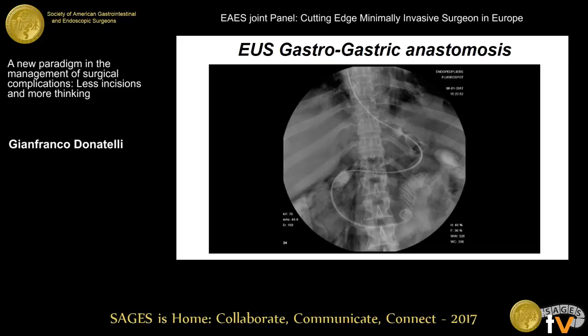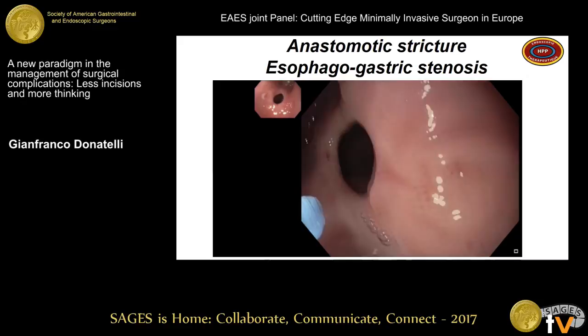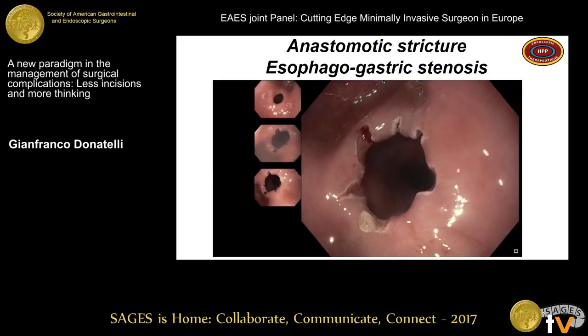And sometimes we have stenoses that are very easy to treat like that. In this case, you can use a stent, you can use hydrostatic dilation, but, sorry, I prefer to perform incision of the ring, because I think that is more physiologic. Just cut the ring with a needle knife, and usually these patients do well. And sometimes you need two endoscopic sessions to have persistent results.